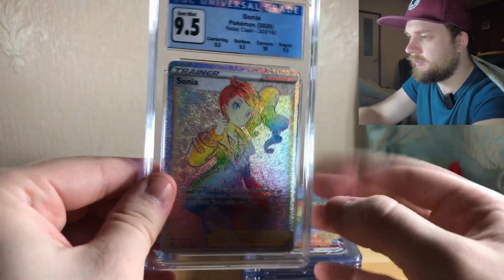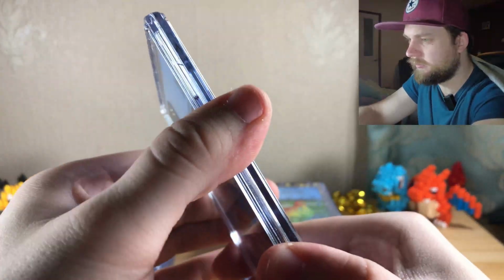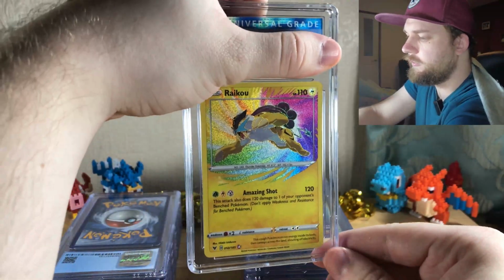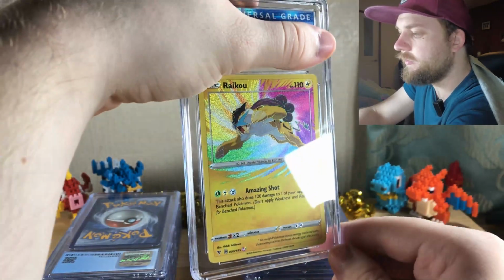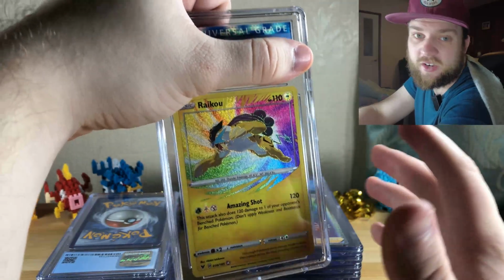But overall, the actual slab itself is really good, really solid. Next up, we have a Raiku. I sent two of these off. It's an amazing rare from Vivid Voltage because I wanted all the amazing rares slabbed up. I did two of these just to increase my chances of getting a 10.